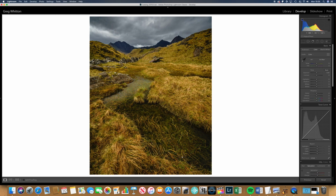He's got some lovely grasses, some nice tonality to it. The background's dark, and crucially, this landscape here hasn't been darkened by overuse of a graduated filter. So nicely balanced. I like the colours. I think I might have to go and find this little pool myself at some point and have a little play with it. But good work, Andy.